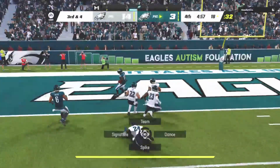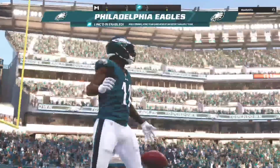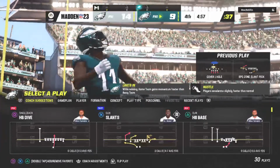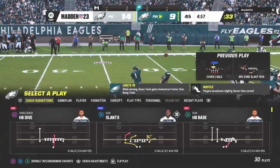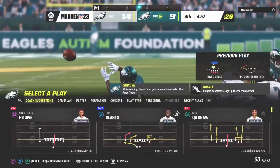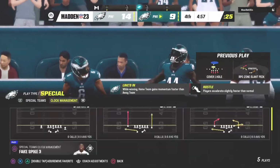Quick slant to Brown. Touchdown! Jalen Hurts finding A.J. Brown. And the Eagles have made it a one-score game again here in the 4th. Had the option to hand that one off or run it himself, but instead, a really easy, quick pass. I like the way they made a decisive decision and got it right to the receiver. One move later, he's in the end zone.